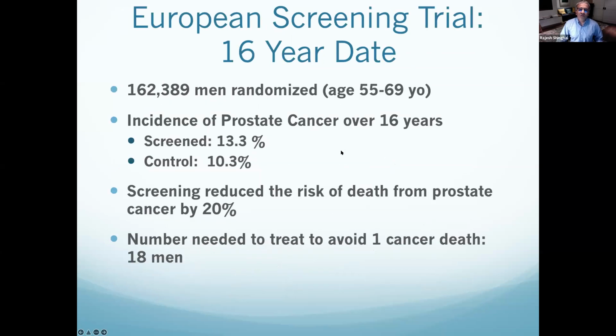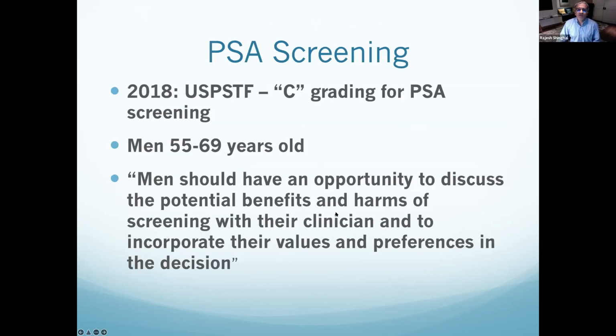So ultimately, if you look at the data from the European screening trial, you will reduce the risk of death from prostate cancer by 20%. And you basically need to treat 18 men to avoid one cancer death, which is as good as mammography is out there right now. So that recommendation about PSA screening has changed. And now the guideline is that men between 55 and 69 years old should be screened or should have a discussion. Men should have the opportunity to discuss the benefits and harms of screening with their clinician and incorporate their values and preferences.